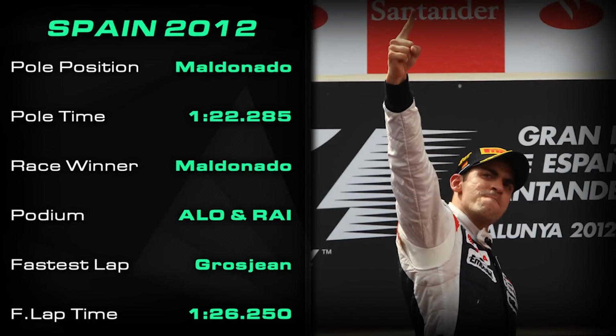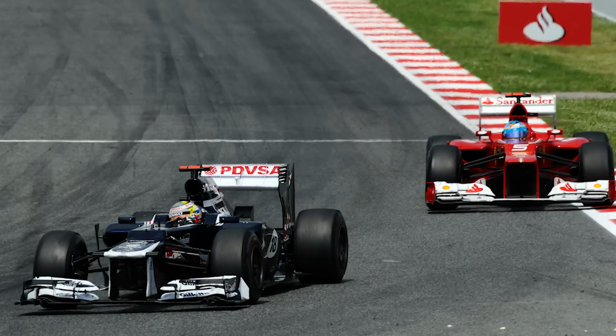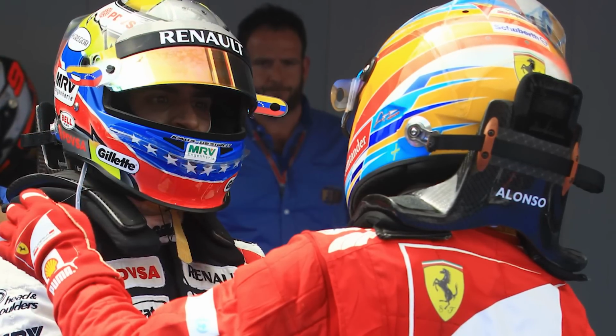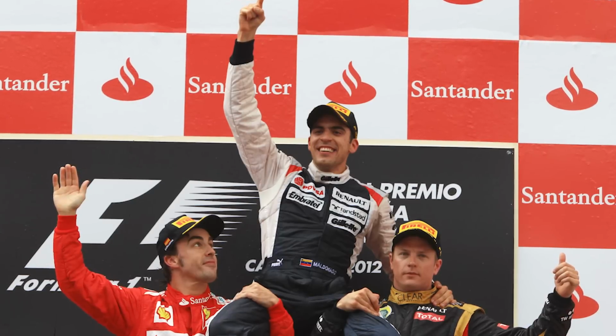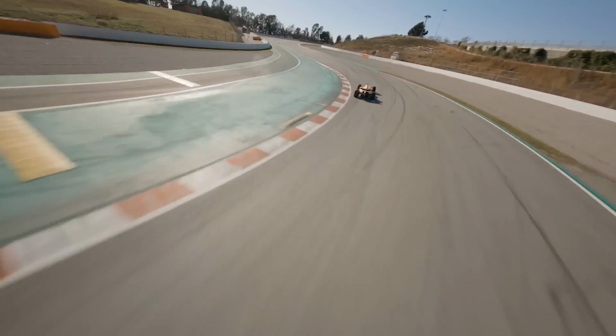It was such an impressive drive. I watched the 2012 season back over the winter, so obviously watched the 2012 Spanish Grand Prix, and I remember thinking, watching that, he never looked even remotely flustered, despite the fact he had double world champion Fernando Alonso breathing down his neck in what was, in theory, a much quicker car. Fantastic drive from Maldonado.